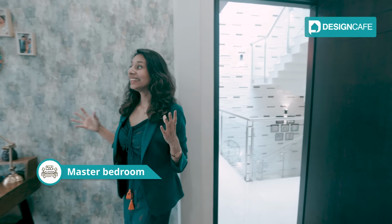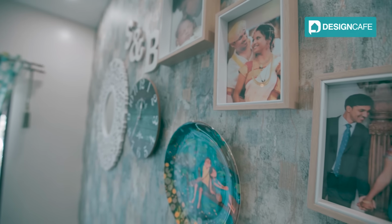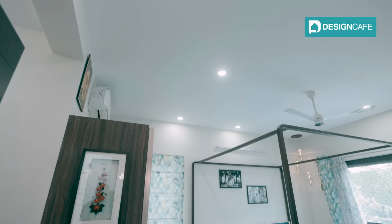Walking into the most classy bedroom in this villa, this is the master bedroom done in greens and blues. Now, I can positively say that Shilpa has a very classy taste, so we can see a lot of gold accents in the artifacts and even in this wallpaper. We can also see all the handles are done in rose gold finish.